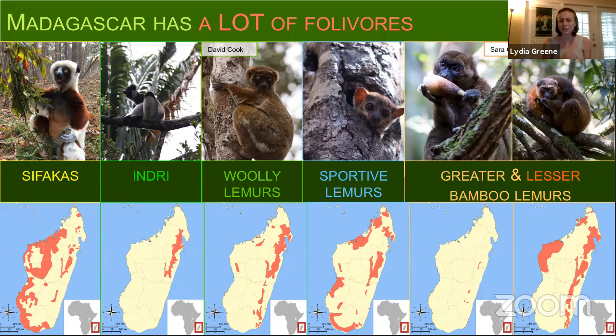Which brings us to the question of how do these lemurs all survive in the same place at the same time? And if we go back to the whole story of episode 1, where we're talking about adaptive radiation and niche differentiation, it turns out that even though these guys are all leaf eaters, they all eat different types of leaves, or they all eat different sorts of food resources.